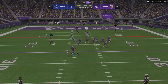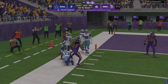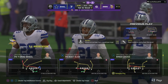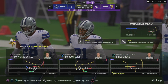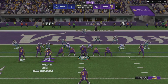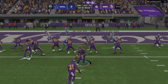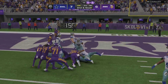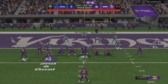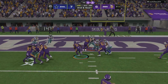Play action now. Cousins. Out to the left there and complete to the tight end, Hawkinson. But he's down inside the 5 at the 4 before he's out of bounds. They're able to convert on 3rd down, and that sets up a 1st and goal. Akers will get about halfway there as he takes this from the 4 down to the 2. 2 of their 3 red zone trips so far they've come up empty on.